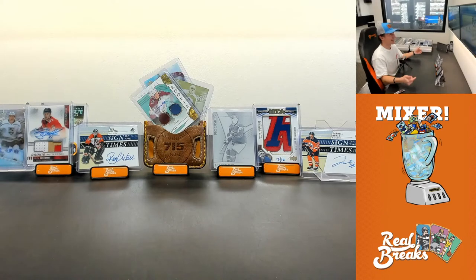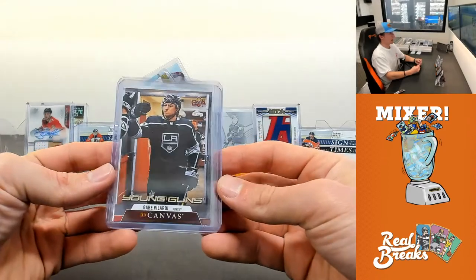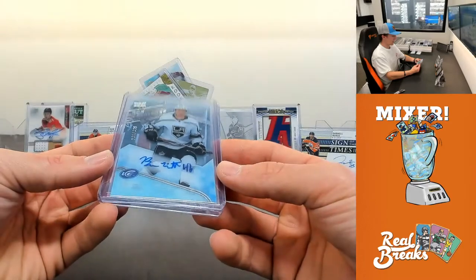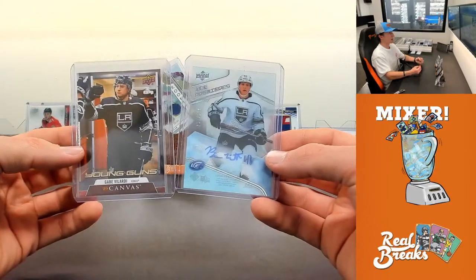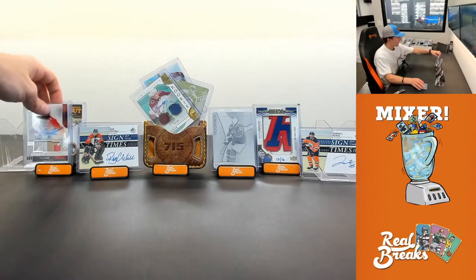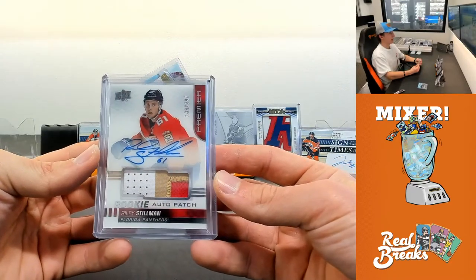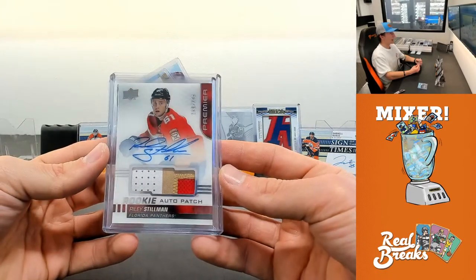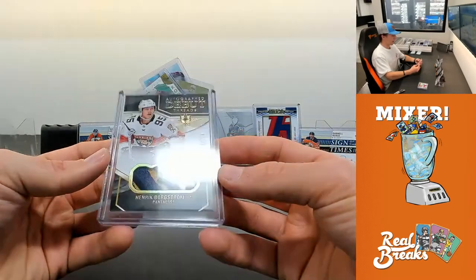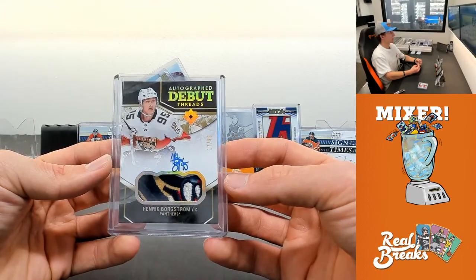But anyways, let's get to our recap with our showcase. Starting off for the Kings, Young Guns, Canvas, Gabe Vilardi, and Blake Lizotte, number 236 out of 399, Ice Premier's Auto. Kings here, going to Adam Fauché. We'll hear his name again. The Panthers came on strong in the last couple boxes. Riley Stillman, RPA, numbered out of 249. Sweet patch there. And an even cooler patch out of Ultimate. Autographed debut threads, numbered 17 out of 99. Henrik Borgstrom going to the Panthers.